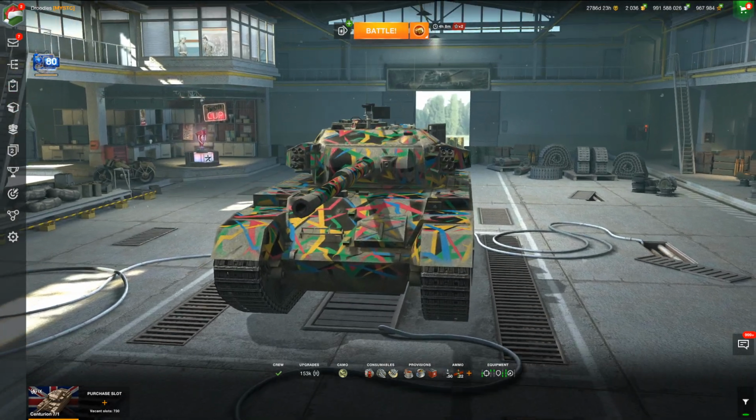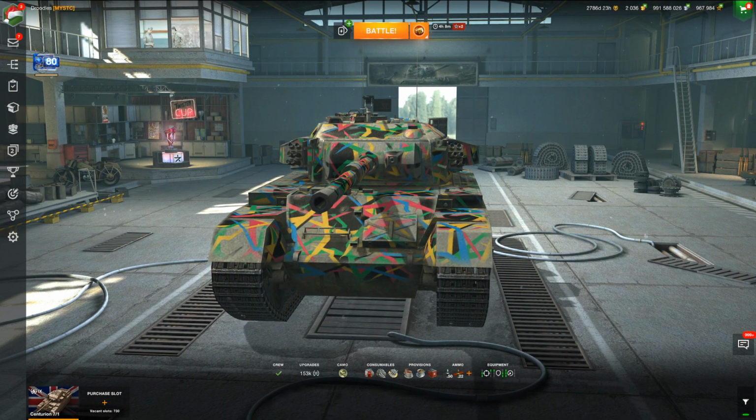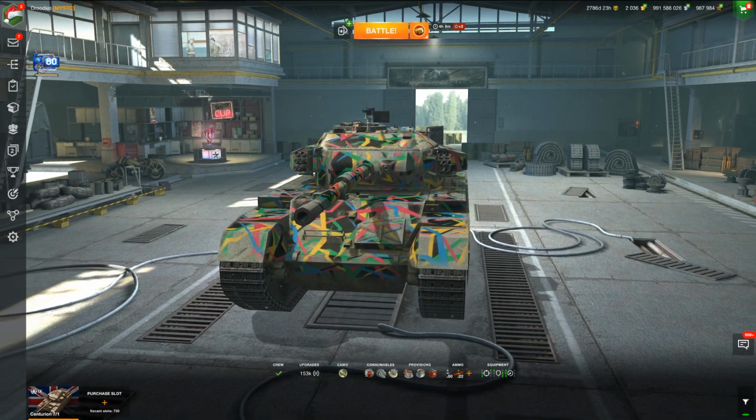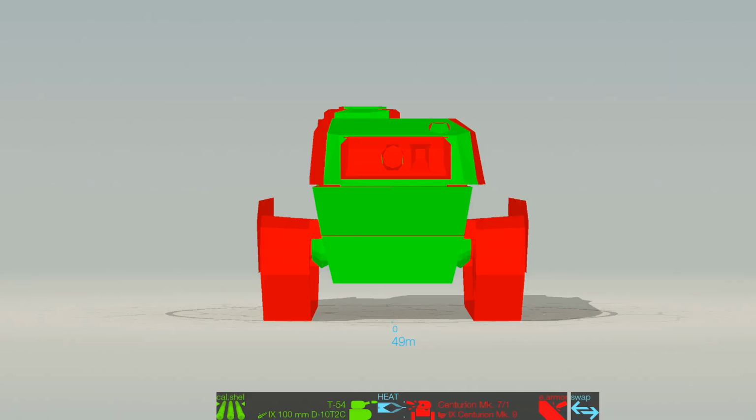Previously, the roof of the Centurion was very easily overmatchable by almost any Tier 10 and any vehicle that had a decent amount of penetration, even in Tier 8. The turret cheeks have always been quite weak, and I'll be honest, the turret cheeks have not changed. If we make our way over to Armor Inspector, yeah, the turret cheeks, they're only about 180. That's pretty weak. But the roof of the turret is now base at 237 millimeters thick.